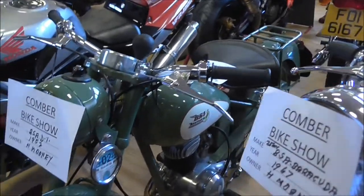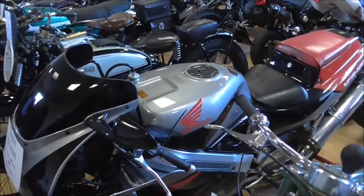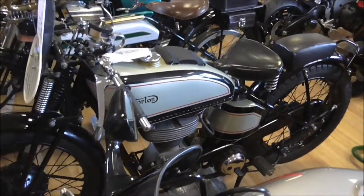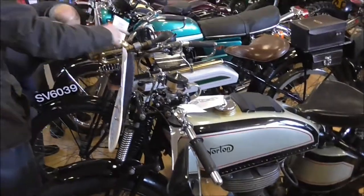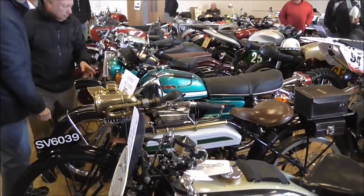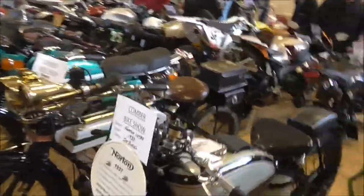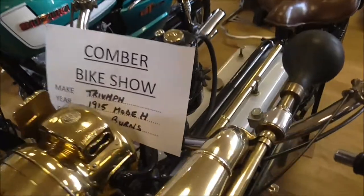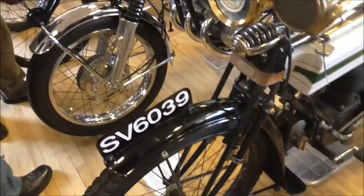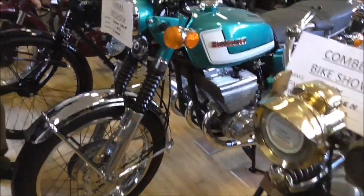1967, and we have got a BSA, 1952, and then a VFR 400, and an old Norton, 1937, and a 1915 bike sitting alongside a water bucket. Or it looks like a water bucket. 750 Suzuka. What's this? It's a Triumph 1915. My goodness. And the front number plate would cut a pedestrian's leg off.